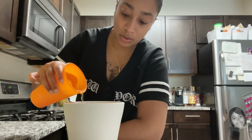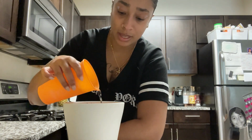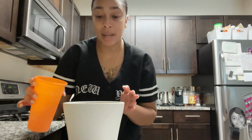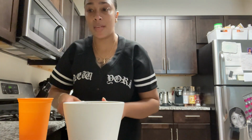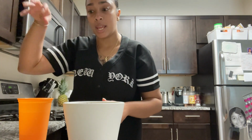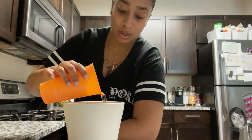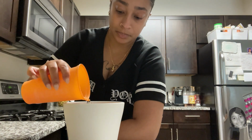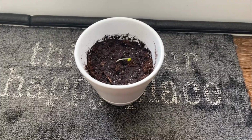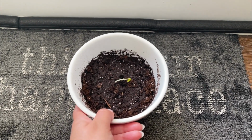And I'm gonna try to do a pineapple too, because usually I cut the top off the pineapple, but I saw people, you can just twist it off. And then you put the top part in water, and then in a couple days you'll see roots. So I'm gonna try that too. I did buy a pineapple. So I put it here by my back door because it gets pretty good sunlight, but not too crazy.